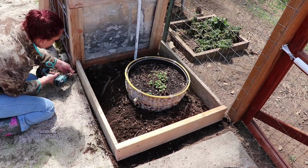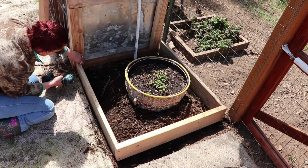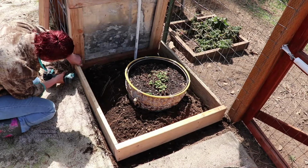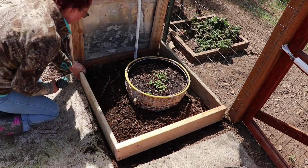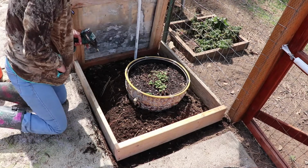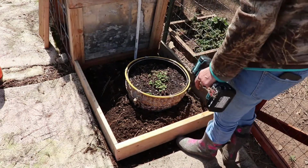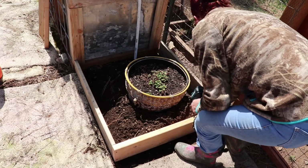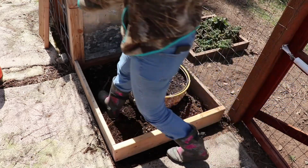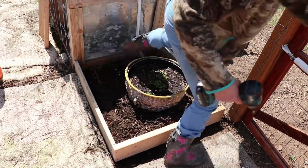So the screw's not. Have to go on the other side, go through the fence.